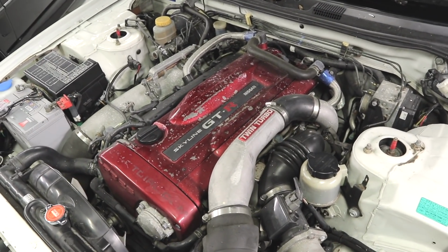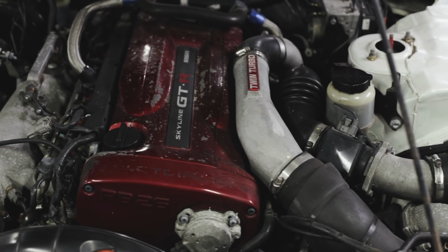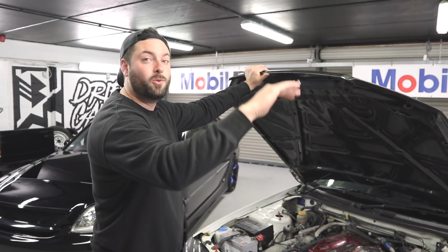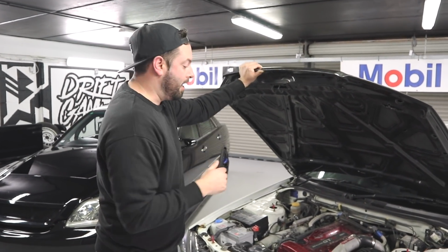So an RB26 is 2.6 litre, twin turbo, and a twin turbo means you don't get the big turbo stuff which you're probably going to look at, but you get a nice smooth curve of power all the way through the car.